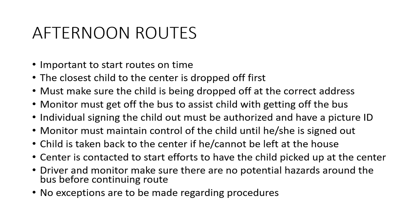Monitor must get off the bus to assist the child with unloading the bus, offloading the bus. The individual signing the child out must be authorized and have a picture ID. So here you are at the bus stop, and it's a new route, it's the beginning of the school year, you're not familiar with anybody. Just by looking at the person, is he a parent, a guardian, or an authorized person? You don't know.